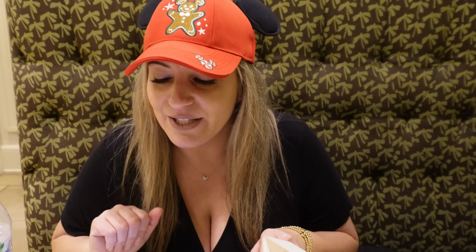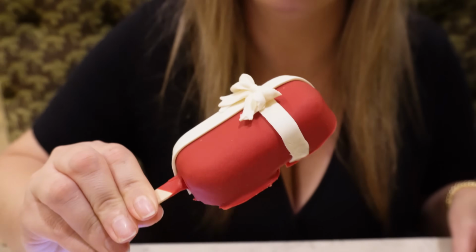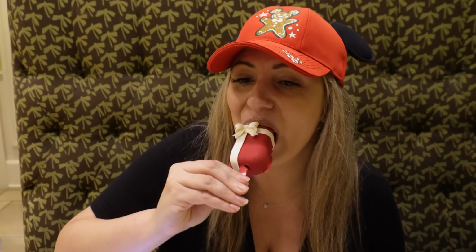They also had a Let It Snow cube, which is an almond praline mousse with apricot and orange chiffon. This was more up my alley. Chocolate and mint. Sorry, Chris and Chrissy. We have friends who aren't mint fans. We enjoy the mint, especially for the holidays.